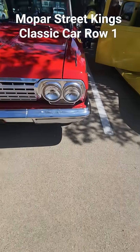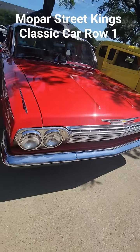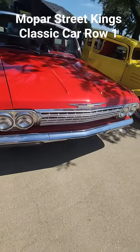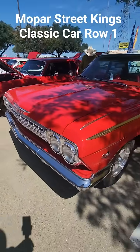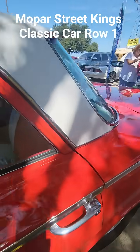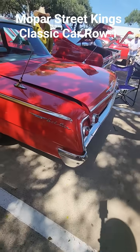62? Yep, 1962 Chevy. Is that an Impala or Bel Air? Can't tell. Absolutely gorgeous. Absolutely gorgeous. It's a Bel Air. Okay, perfect. So, excuse me. Nice. Just amazing.